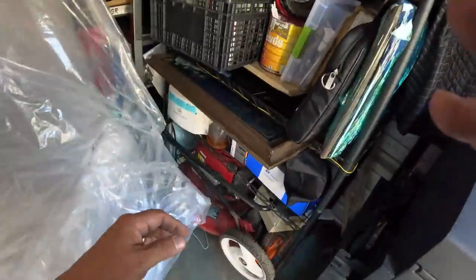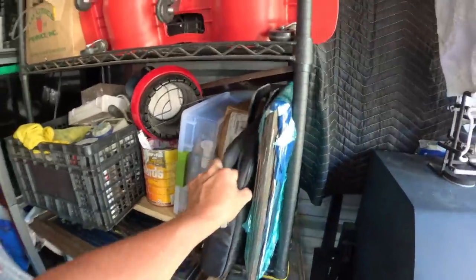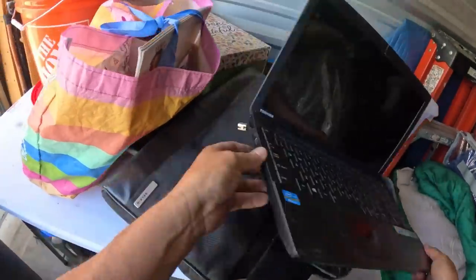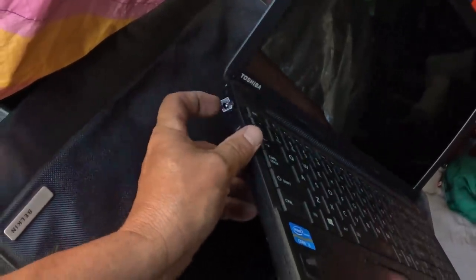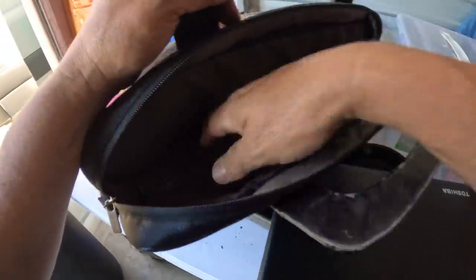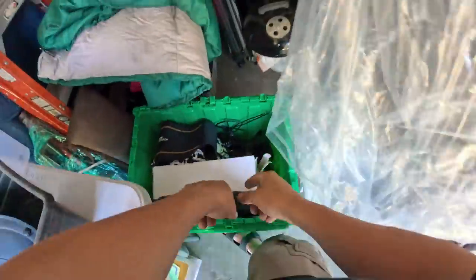What do we got back here? Tools. More tools. Ooh, what's this? That's a laptop right here, baby. Heck yes. Oh, yes. Ooh, that's a nice shape, too. Wait, what's this doohickey? That's weird. That's not supposed to be like that. It's like you pulled out the power connector. Well, I don't know. But laptop's a good find. That's going in the keeper box.